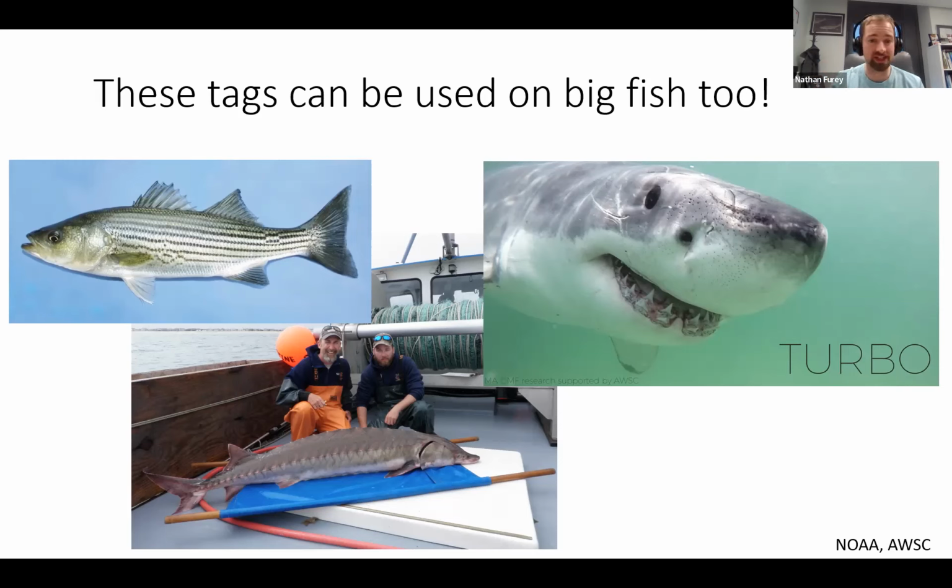It includes the Atlantic sturgeon, which is a federally listed species as threatened, but these fish can get up to 10 feet long and several hundred pounds, as well as the white shark. So the white shark, if you've ever seen Shark Week or anything like that, these tags are also used on these animals to track their movements up and down our coast.